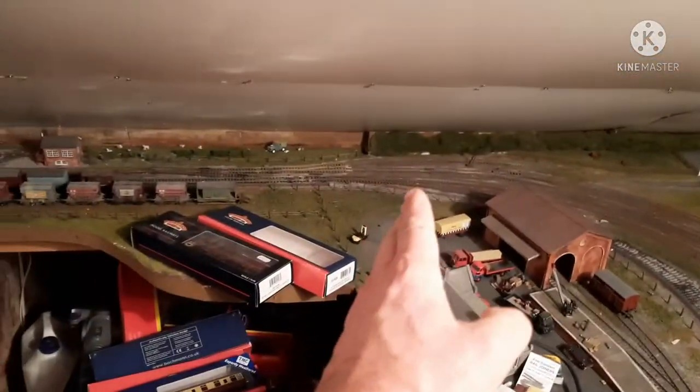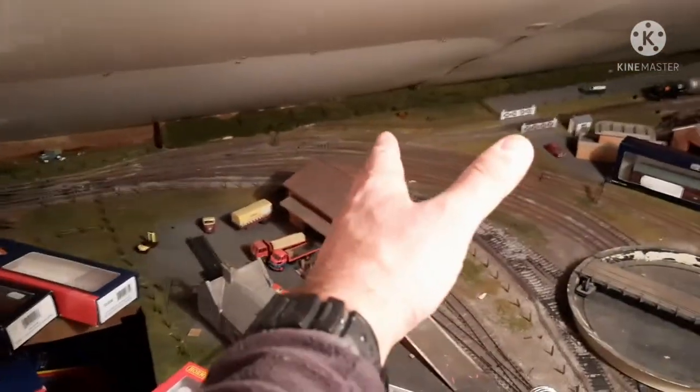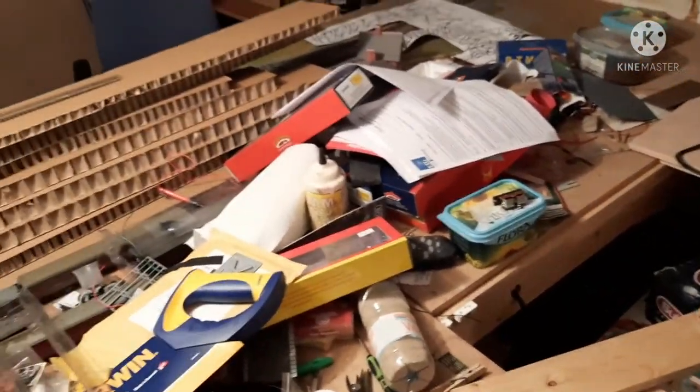But this part of the layout from here onwards will stay the same. No alterations. So basically, from this bend, will be changed. All this will be new boards here as well, and the frames redone up here too.